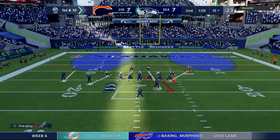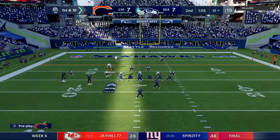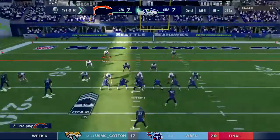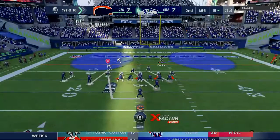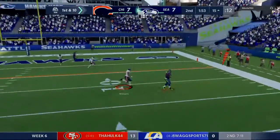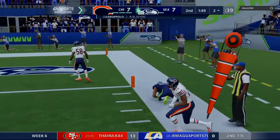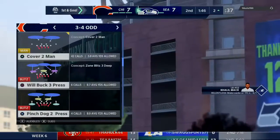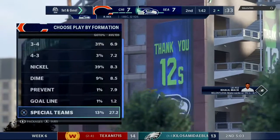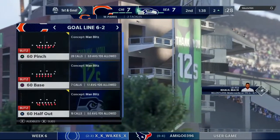It's 1st and 10. So after the INT, it's Garoppolo. This one complete to his fullback out of the backfield. And the Seahawks are looking at 1st and goal as he's tackled all the way down at the 2-yard line. It's a nice pickup of 12 yards, and it gives him a 1st and goal at the 2-yard line.